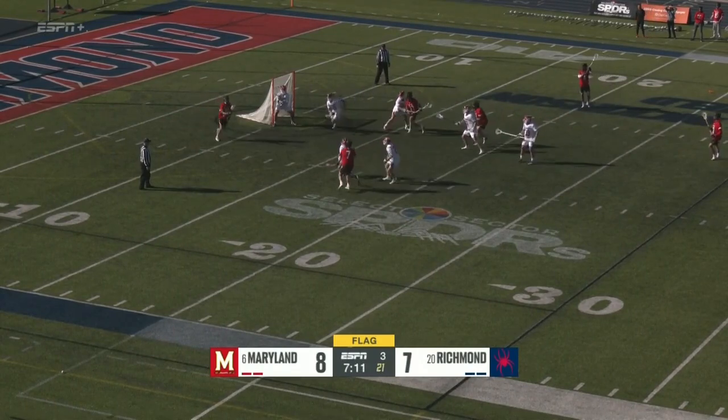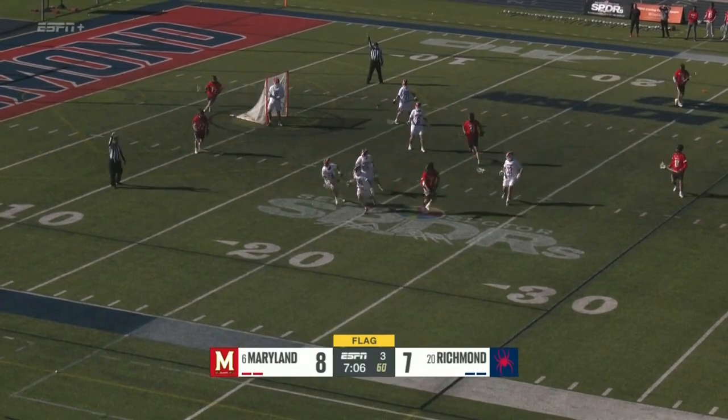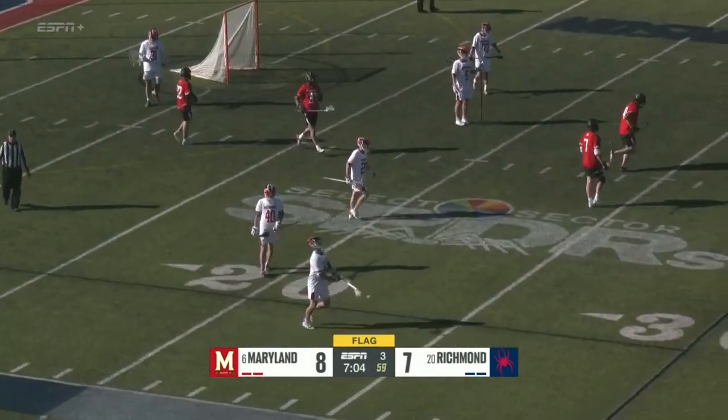Maryland has an 11-8 advantage at the X right now. A turn and a shot. That bounces high into the air. And Richmond's going to come up with it, and now we'll get the penalty assessment.